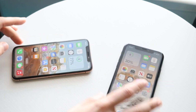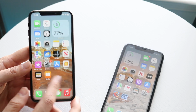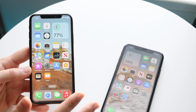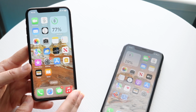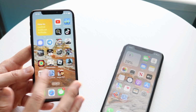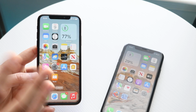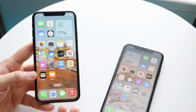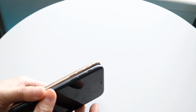So the XS, on the other hand, is smaller in pretty much every single way, but this was the more premium panel. I think this is an aftermarket display, but on the real one, you would get a 5.8-inch Retina OLED display. Now with this one, really decent panel for what you're getting. The XS wasn't a humongous upgrade coming from the iPhone X in terms of the body, but you still had the notch, you still had a little bit of bezel, but this was a better panel than the iPhone XR for sure.